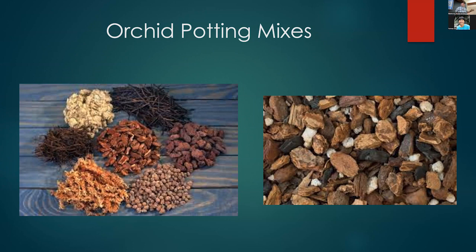But you just have to figure out what works for you. What works for Doug works fine for his greenhouse the way he's got it set up, but may not be so good for you. So you have to figure out what works for you, and then don't change it. If the plant's growing and happy and flowering, don't change it.